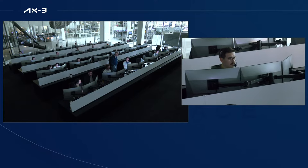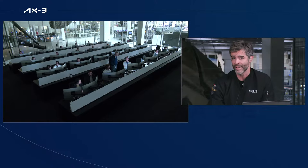That's fantastic. With all of the mission objectives that they accomplished, it's a significant amount of science that they can bring back home with them.